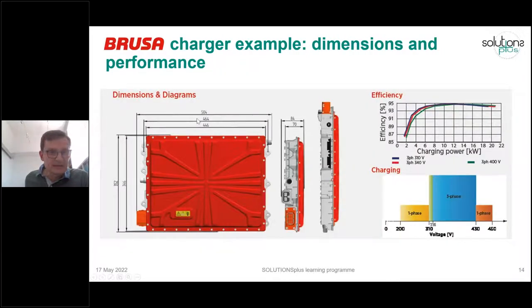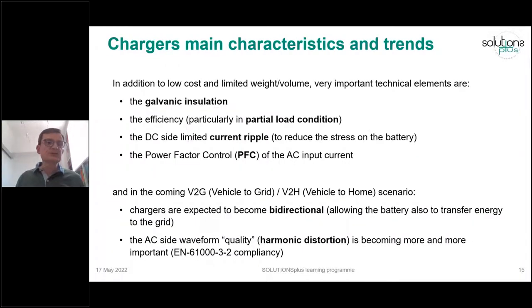Moreover, there are in general physical dimensions important for the installation, a window that shows single and three-phase where to operate and in which way, and efficiencies. Depending on the three-phase at different voltage, you can have different efficiency in different places. This is the power versus the efficiency, which can be different, and the high efficiency numbers are true only in a certain area of power, not so much in the lower. It seems not so much different, but 6% means 6% of money we pay for not having back range of the vehicle.